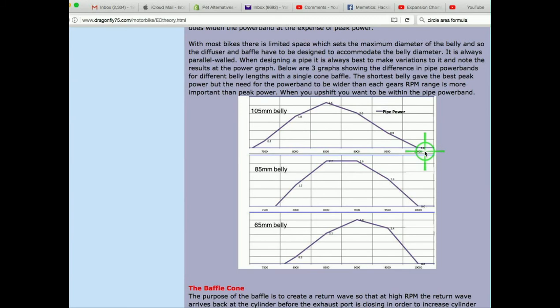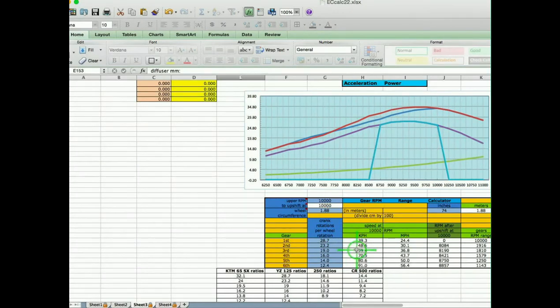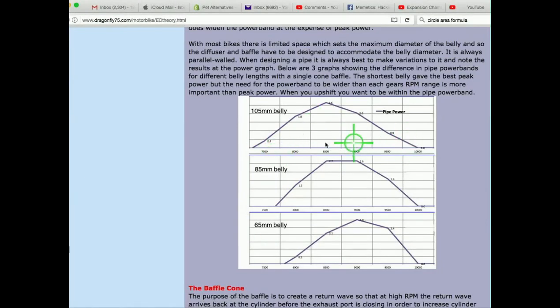So even though it's a hassle, this is really important. Putting that rear wheel up, taking the spark plug out, and taking the ignition cover off to count the crank rotations per rear wheel rotation is very important, because that sets this distance right here, the RPM range for each gear when you upshift at the peak of the power here, or the end of the pipe power band. That really determines everything. How much of a power band do you need? Do you need all of this, or would this be ideal? Because when you only need this, that means you can shorten that baffle or the belly length and raise the peak.